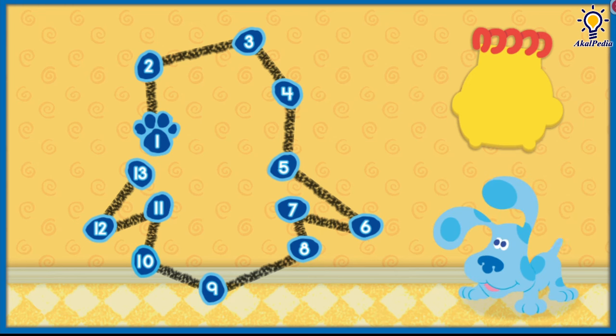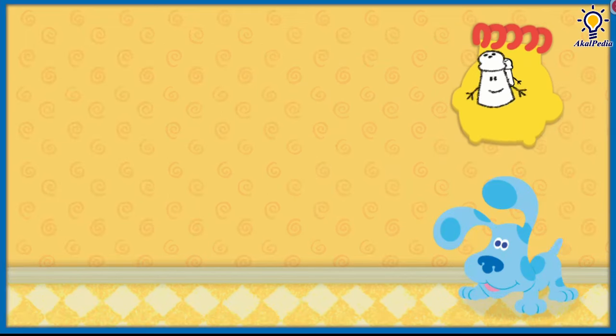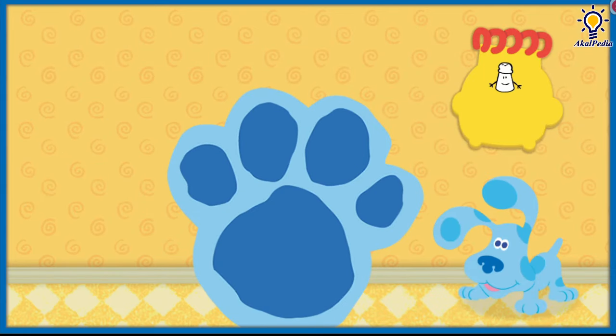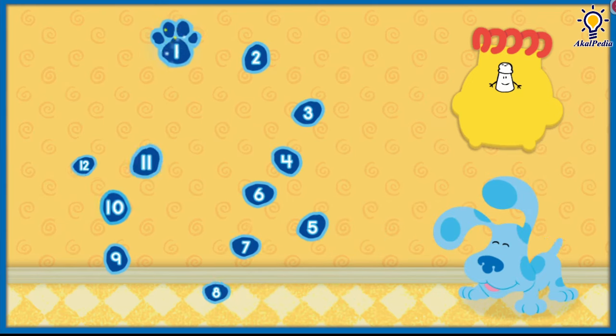What do you think it is? Oh, it's Mr. Salt. He has a round cap. Let's draw him in our handy-dandy notebook. Hey, another clue. Let's connect the dots and count along.